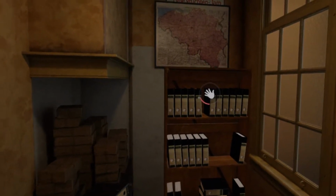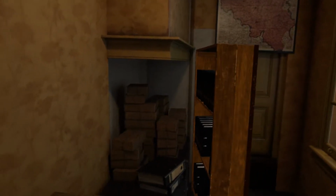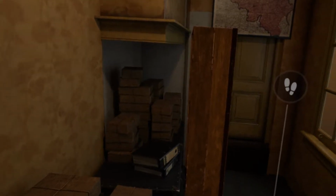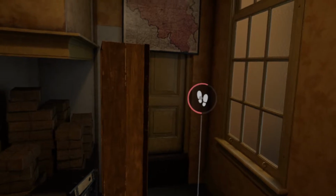So let's just look at something here. Okay, that was pretty shiny. So that looks good. Okay. And now I can look at that. I stare at it, and now we move.